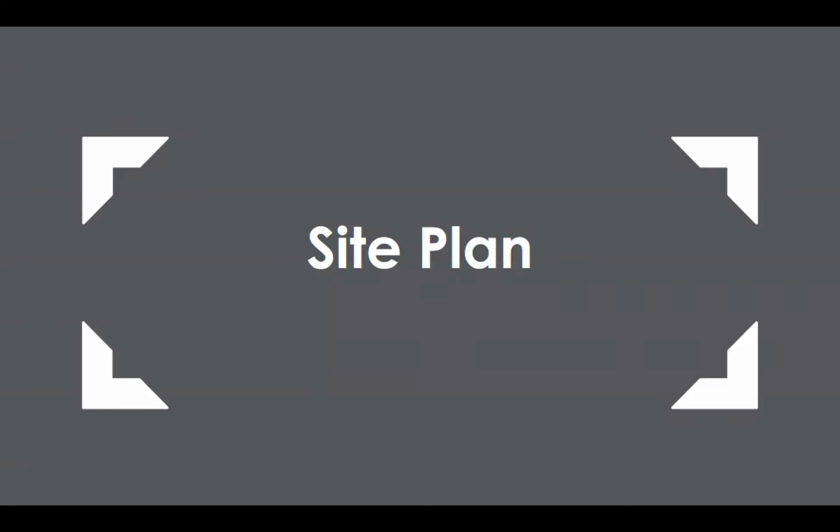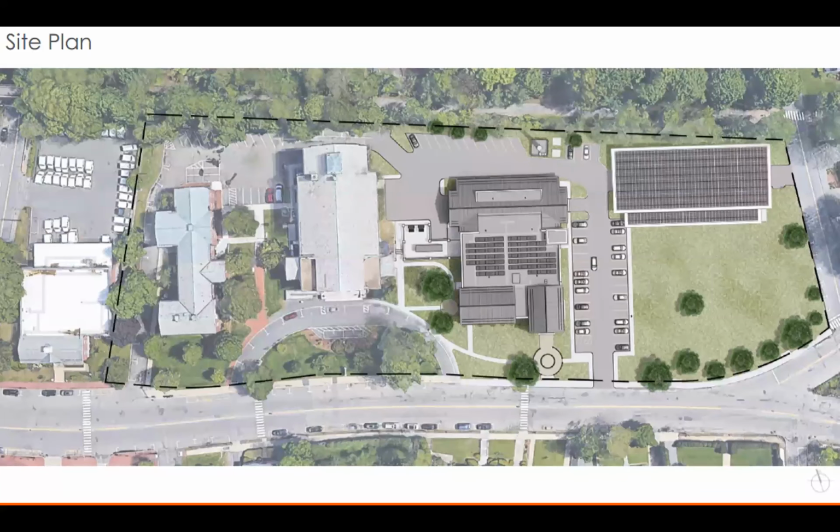So let's take a look at the site plan. This is the campus view. Of course, the large building in the middle in front of the curved driveway is Cary Memorial. The town offices are to the left. The new police station, which is under construction, is to the right. You can see a solar array up on the roof of the police station that supplements part of our demand.